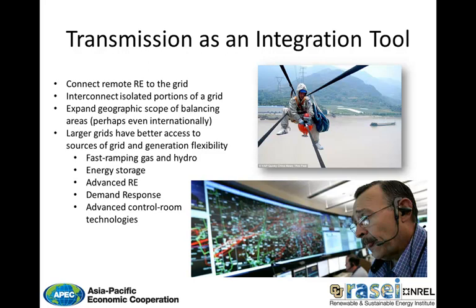Thinking about transmission as an integration tool can seem counterintuitive because we normally think about transmission as the space in which integration occurs and not a part of the process itself. But transmission expansion is a big part of integrating renewable energy for a couple of reasons.